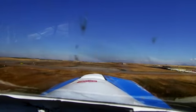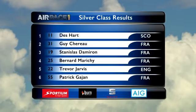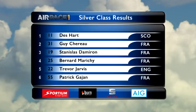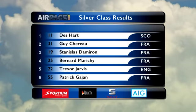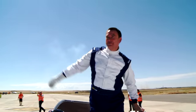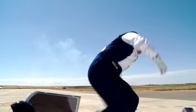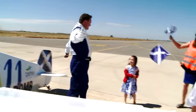And there's the sign. He's crossed the finish line as our winner, Des Hart of Scotland, pulls up and away, the winner of the silver final. Well, no shortage of drama there in the silver final. Unfortunately, Stanislas Dameron demoted to 3rd place for cutting that pylon early in the race. But the honours very much belonging to winner Des Hart of Scotland. A proud family there to congratulate him.